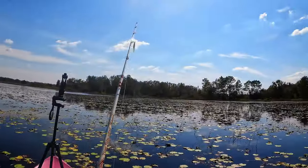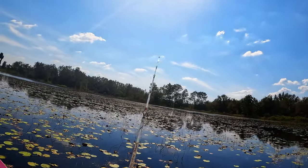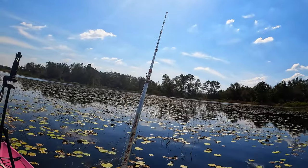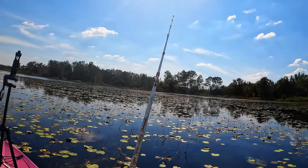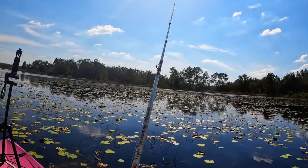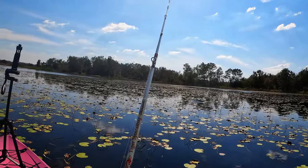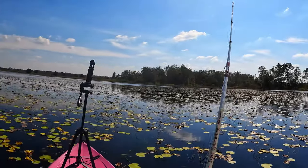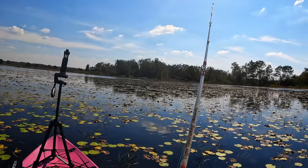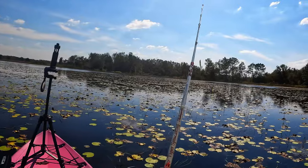Trying to catch one more and I'll be satisfied. I'm gonna give it about another 30 minutes and then I'm gonna start kayaking towards the car. But I just want one more bass and then we're gonna go home and we're gonna do a catch, clean, and cook. But it's such a beautiful day out here. There's nobody out here. Nice little preserve pond. So we gonna see if we catch one more.